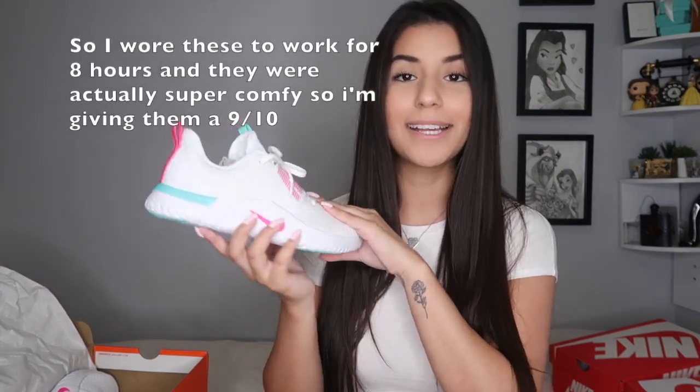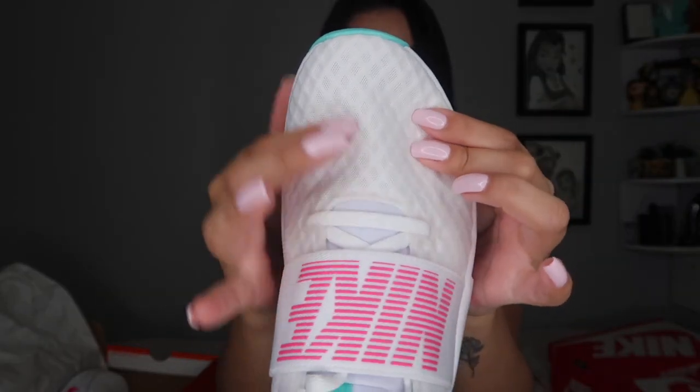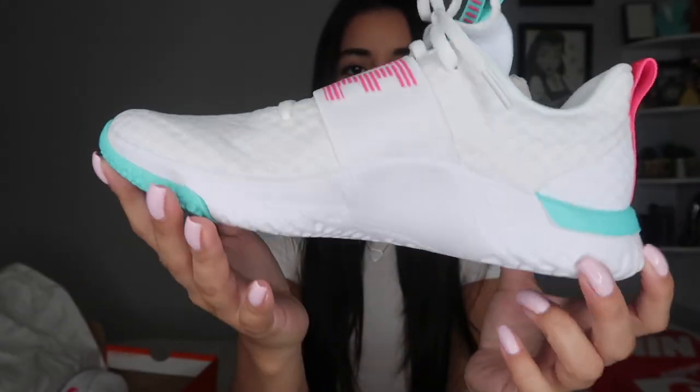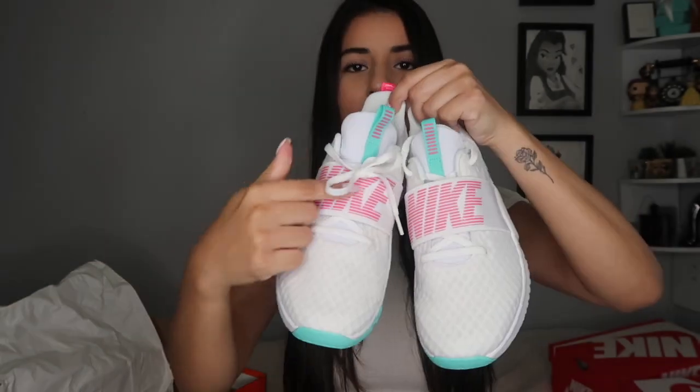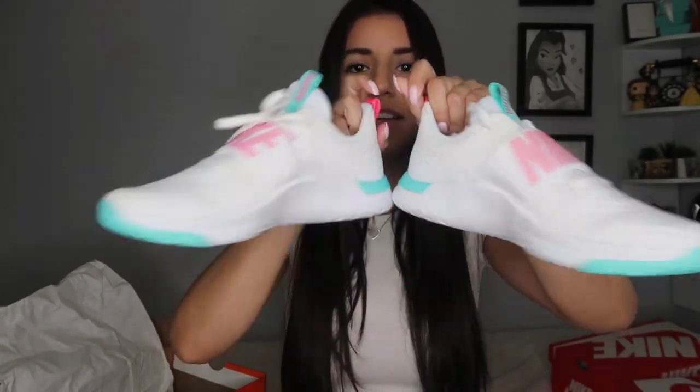So for these, I will give them an 8 out of 10 for comfort-wise. Size-wise, size half a size up. I feel like the more I see them, they do grow on me. And just so you guys know, at the front of them is mesh. These are the two right beside each other. I really do like how they have the Nike across. So yeah, these are them.